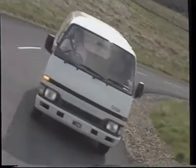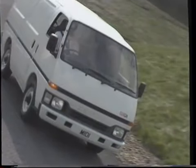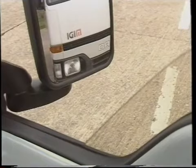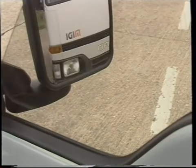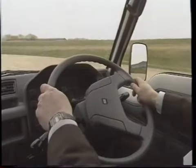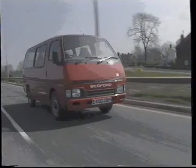And a whole list of other options for Midi panel vans. Load restraint frame. Load restraint eyes. Interior tailgate handle. Electrically operated cab windows, rear compartment vinyl lining, rear compartment heater, power-assisted steering, additional rear fog guard lamp, mud flaps.